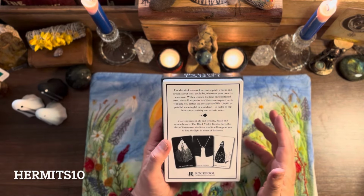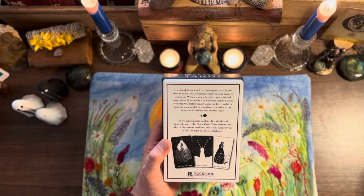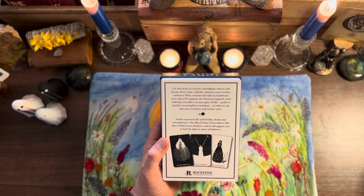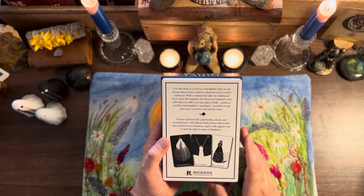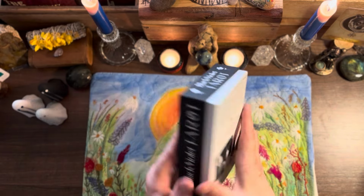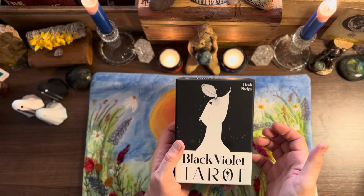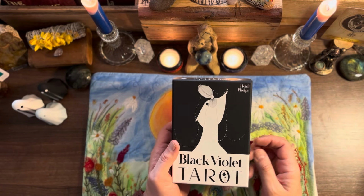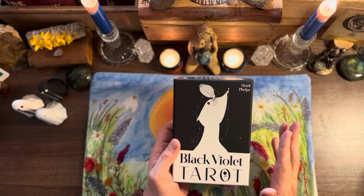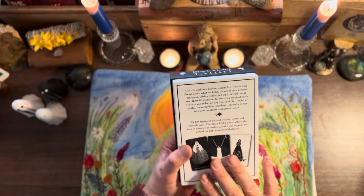I remember seeing it before it was released, because it was an independently released deck. Rockpool have picked it up, they've done a fantastic job with it, and I was kind of indifferent about it. I thought, it's a black and white deck, it's female centric, I don't know if it would appeal to me. But actually, having a brief look at it last week, I loved it, so I'm quite excited to have a bit more of an in-depth look at it.